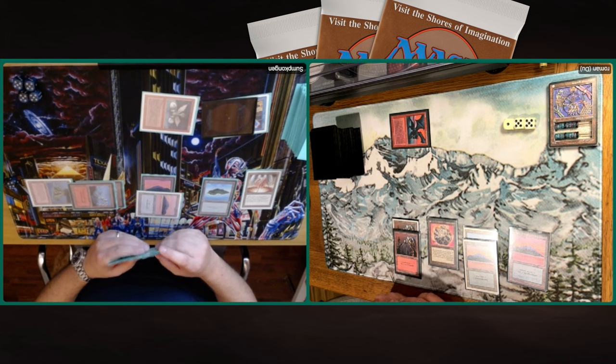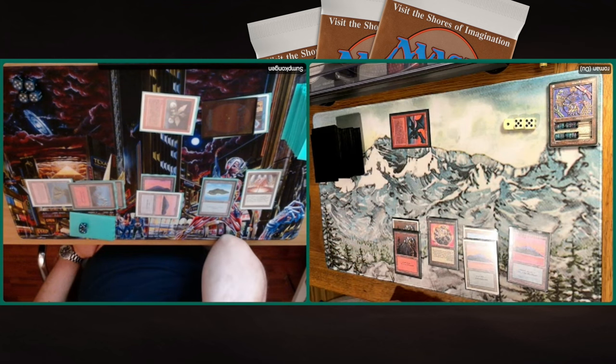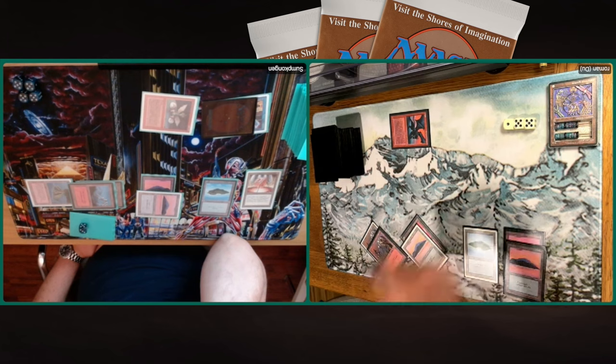Probably thinking about, do I want to tap the vault to play out something big? Nope. Just passing the turn, 3 cards in hand for Unetic. Roman really has to come up with something now. He's on 11. If he just passes the turn again, he's going to take 7 more points. That's not really an option for him.